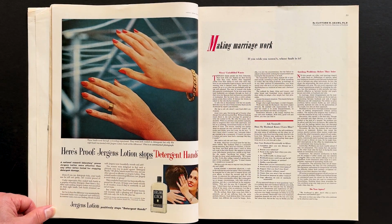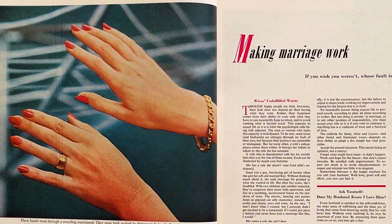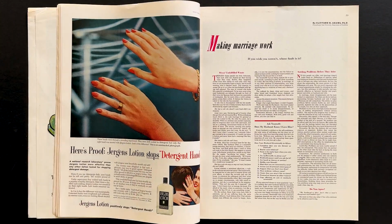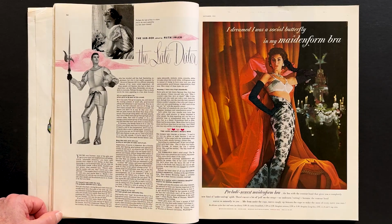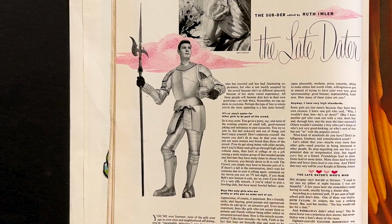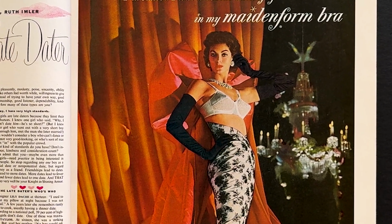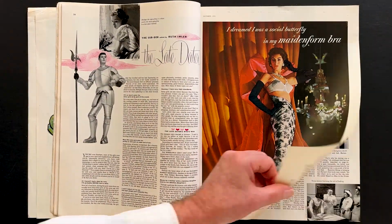Here's proof. Jergens lotion stops detergent hands. Making marriage work. If you wish you weren't, whose fault is it? I don't know. The Sub-Deb, edited by Ruth Imler. The Late Dater. Yeah, if he shows up to the house wearing that, don't go out with him. I dreamed I was a social butterfly in my maiden-form bra. Oh yeah, that's a classic.